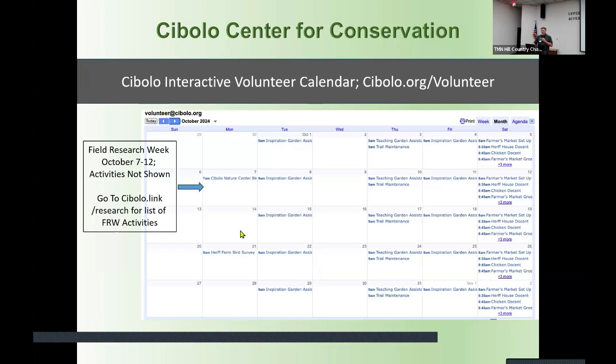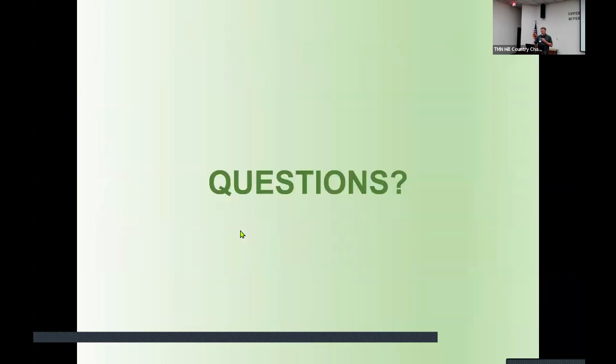They had a little bit of a turnover in some of their staff, and so we're working with the new volunteer coordinator. We'll get more information out there. I think that is it.